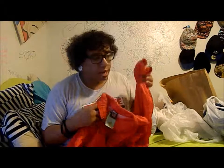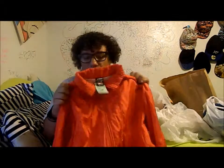Red windbreaker jacket. I think this is going to be so unique for the beginning of the fall season that's coming up and coming into winter. So if I go out and it's not raining, it's a little bit cold, I don't have to worry about wearing a heavy jacket, because a lot of times I don't like wearing heavy jackets.